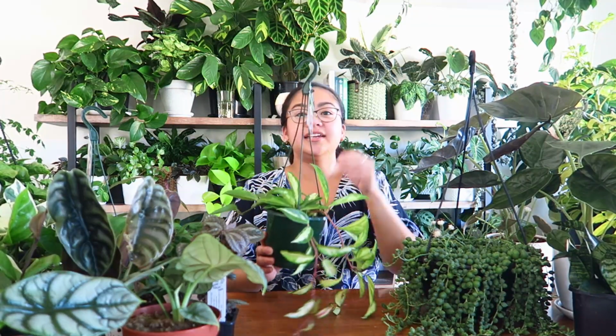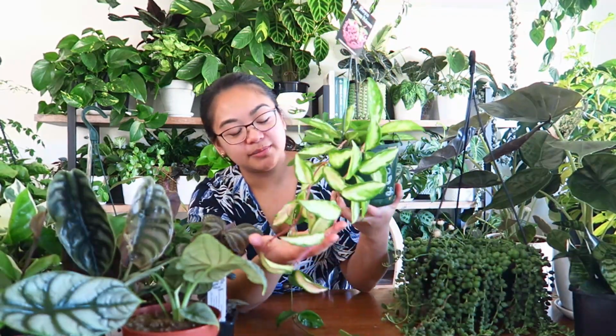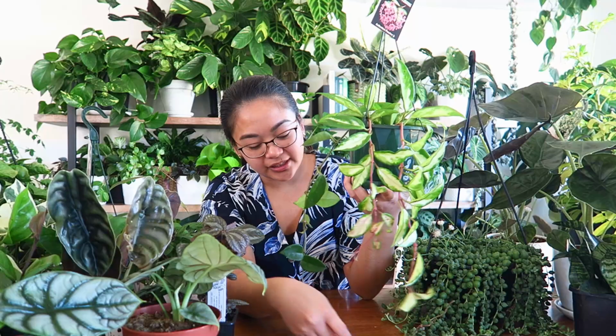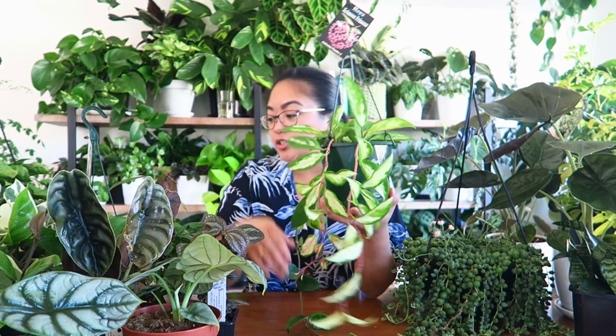So the first thing here is a Hoya Crimson Princess. The leaves are so pretty. They've got some little pink bits on the stem, like the stems are pink and the leaves have a little bit of a pink hue to them. I think they mature out to perfect green, but when they're young, they have a bit of variegation on it. Looks like one of these stems is a full green and a couple of the other stems are a variegated green, but it's so pretty.